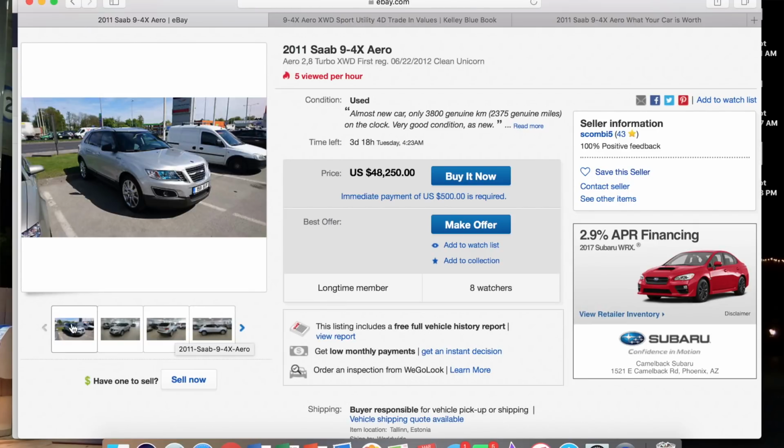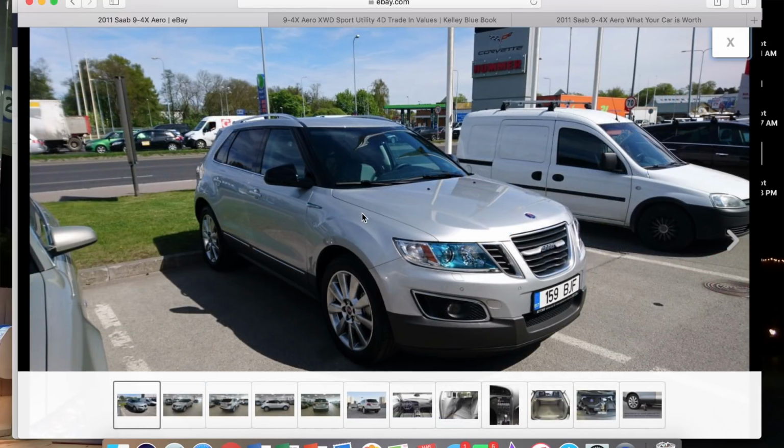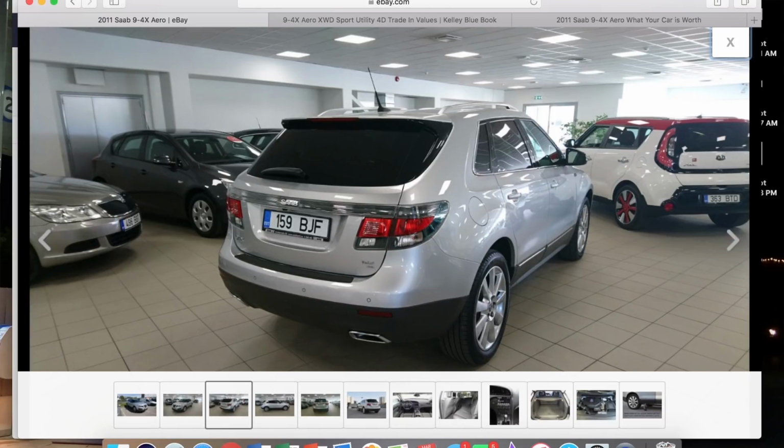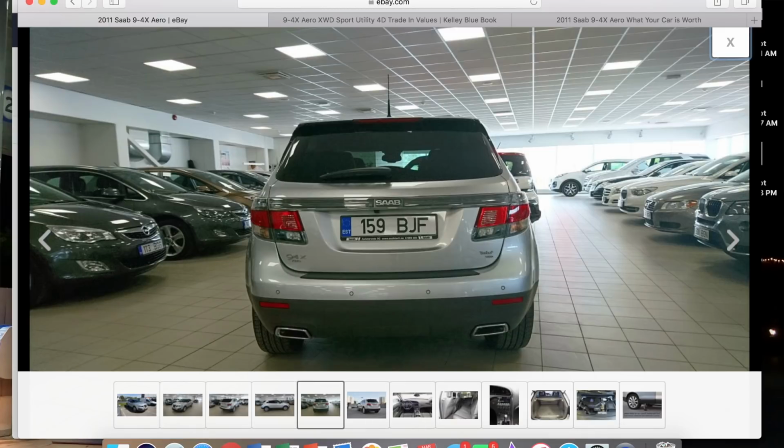I'll go ahead and go through the pictures here. I apologize for not doing that yet. Go through the pictures they posted in the ad. Nothing special about it, just your standard 94X Aero. An ugly Kia Soul in the background there.